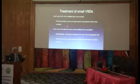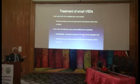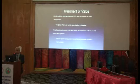Another group is small outlet VSDs with aortic valve prolapse, and you can see the leaflet prolapse, but there's no aortic regurgitation. And here there is controversy in their management, because either you go straight for surgery and prevent the onset of aortic regurgitation, and some units recommend that. Others manage these conservatively until aortic regurgitation develops, and then surgery is recommended.